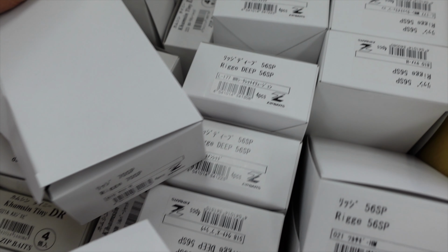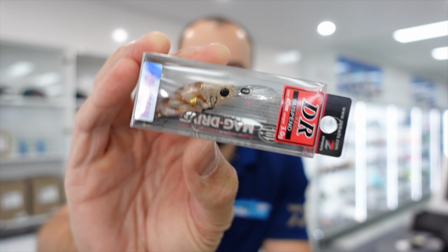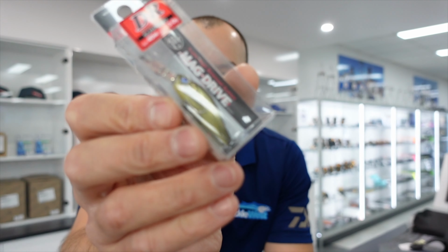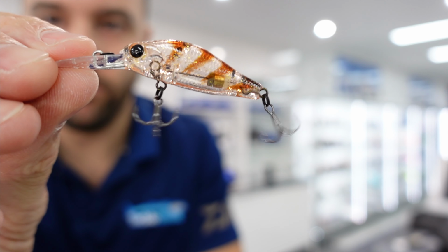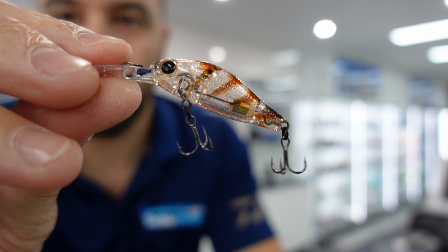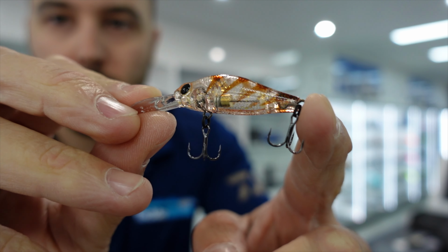Okay, first off we're going to talk about the latest range of Zip Baits lures that we've had in. We've just had a massive order come in store with a whole heap of new products and a couple of older items restocked as well. So we'll start off with the Cans and Tinies. These are probably one of the most popular brim lures that we sell. They feature the mag drive system, so when you cast these, the little weight in the lure actually propels itself to the back of the lure and you get a much better cast.